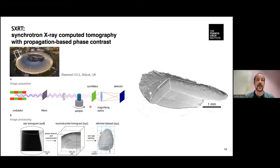Later on, you can rotate your sample and repeat the operation until you get a tomogram. The reconstruction of those tomograms is what gives you a 3D XYZ dataset of your specimen. In this particular technique, that dataset is formed by information retrieved not only from the absorption, but also a tiny bit from the scattering that occurred during the interaction of the beam with the sample.